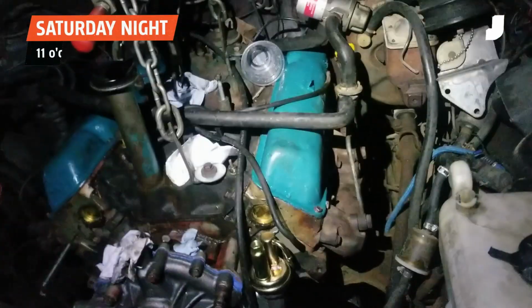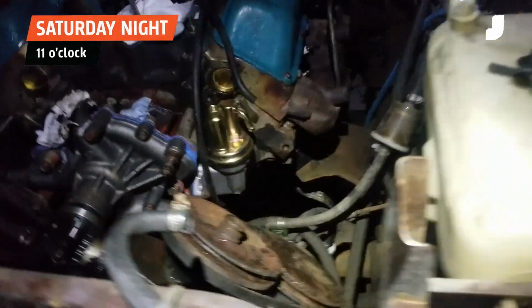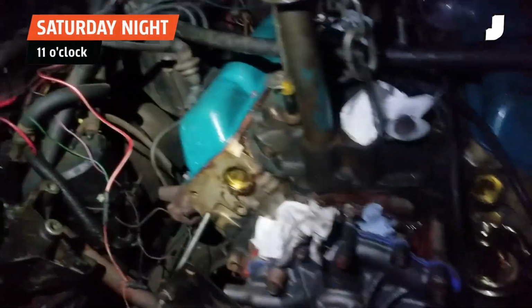Let's install this engine. The great thing is it's already sitting on its mounts, and the engine and transmission are together, so I really just need to tighten everything up. Man, these really suck. I'm trying to get the bolts that hold the transmission to the engine, and they're hard to get to.